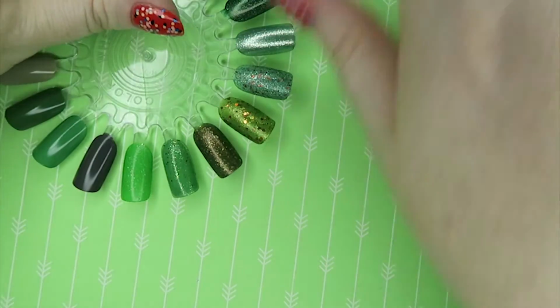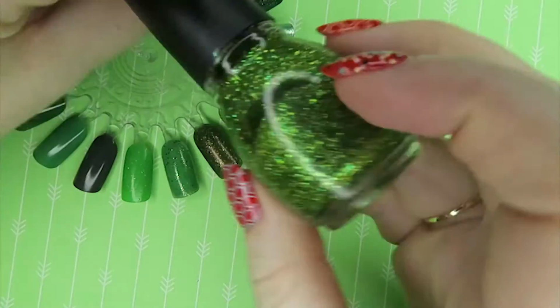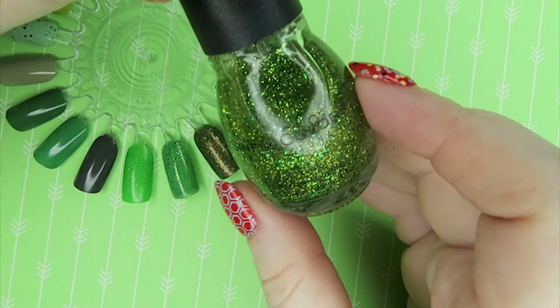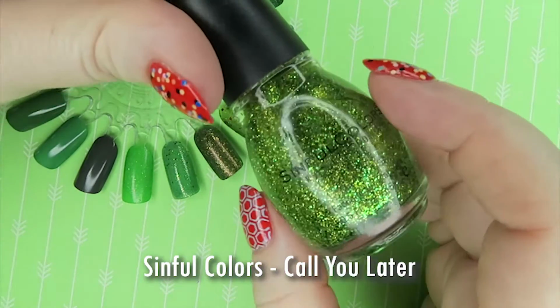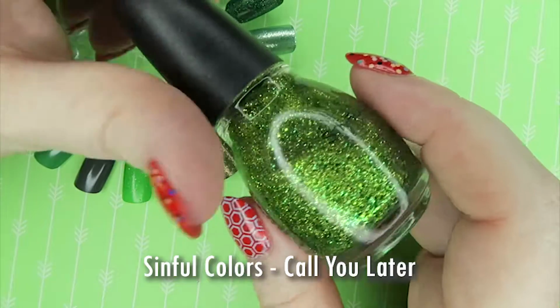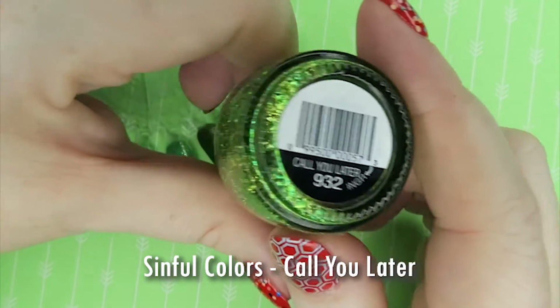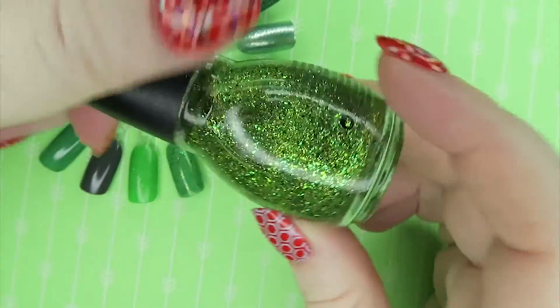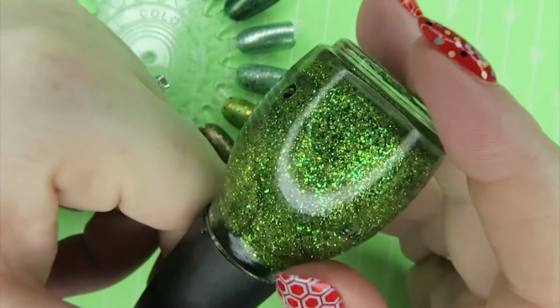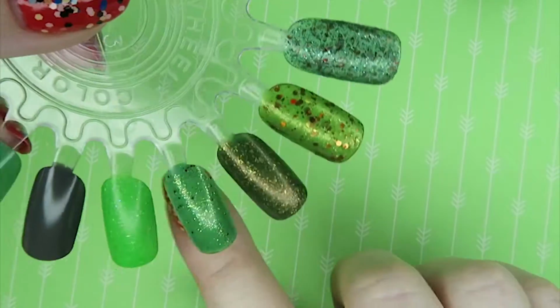The next one is a topper, and it needs a bit of a shake up. This one is from Sinful Colours. Sinful Colours do St. Patrick's Day polishes, but I think I might only have one, and I really like this one for St. Patrick's Day. This is called Call You Later. I don't think this is a St. Patrick's Day polish, but it looks like it should be. It's different coloured micro glitters and it looks beautiful.